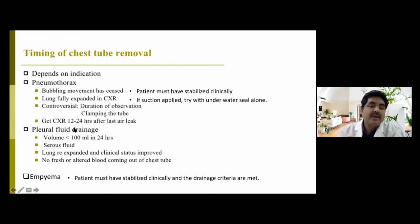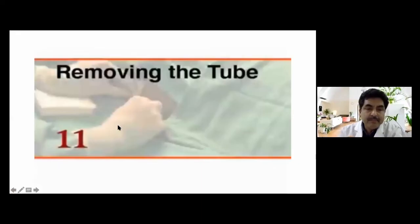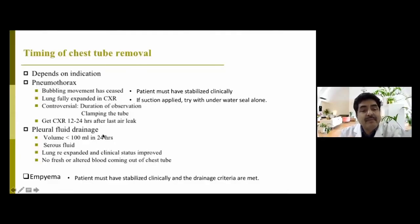And of course, you have to have a chest X-ray 12 to 24 hours after the air leak stops. These are for the pneumothorax. But if there is pleural fluid drainage, once the volume is less than 100 ml in 24 hours, mind it, serous or serosanguinous fluid, yeah, serous fluid, that is one of the criteria for the removal of the chest drain in pleural drainage. And once the lung has been re-expanded and no fresh or altered blood is present in the tube, you can remove the tube.